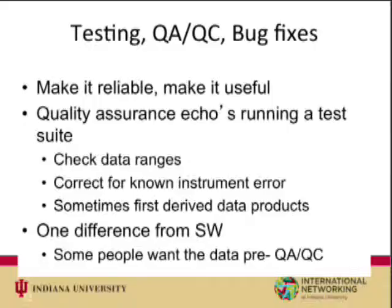Testing, quality assurance, quality control, bug fixes. We need to make our data useful, and bug fixes is a great way to do that. This is one of the reasons I don't like the data publish model, because with data publishing, I publish a book, and I don't make corrections to that book. I don't make corrections to that paper unless it's really something horrendous. But with your data, you're often going to make little tweaks and updates to it.